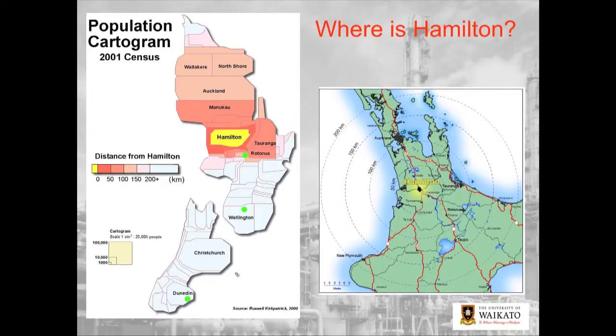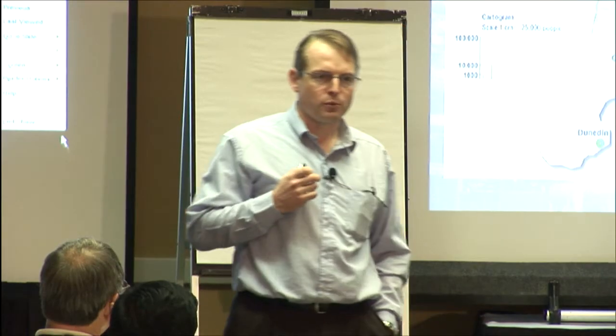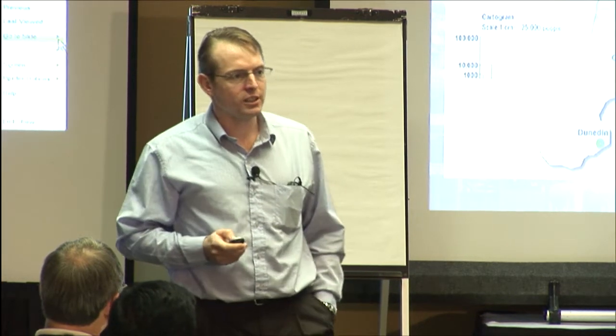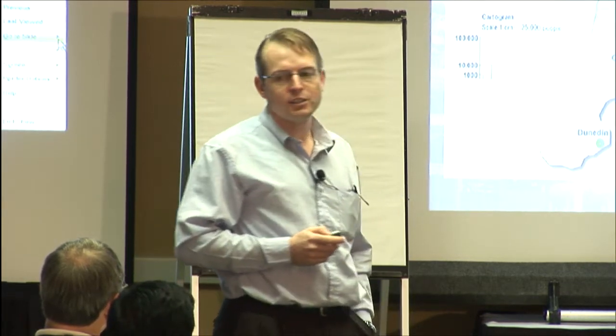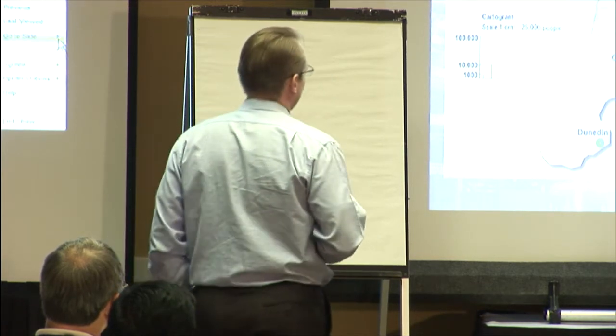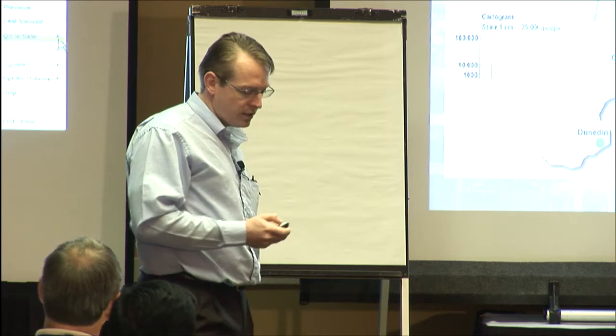So what we're going to talk about today, I'll start with a brief introduction for those of you that aren't familiar with where I'm from. It's a little map of New Zealand. There's Hamilton right there, heart of the North Island. Within an hour and a half's drive of where we are in Hamilton, over 40% of New Zealand's energy is both generated and used. So we're the heart of the industrial backbone in New Zealand.